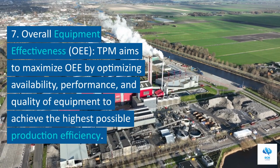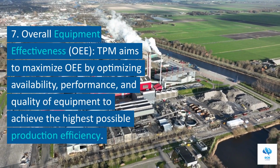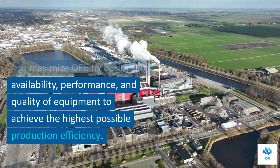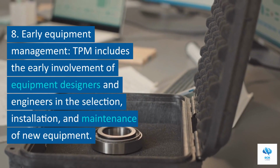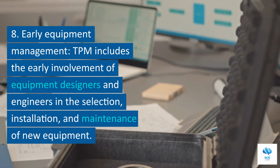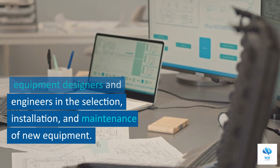7. Overall equipment effectiveness (OEE). TPM aims to maximize OEE by optimizing availability, performance, and quality of equipment to achieve the highest possible production efficiency. 8. Early equipment management. TPM includes the early involvement of equipment designers and engineers in the selection, installation, and maintenance of new equipment.